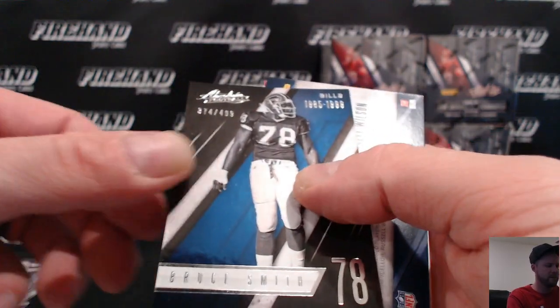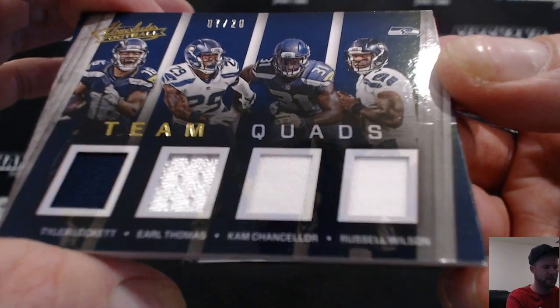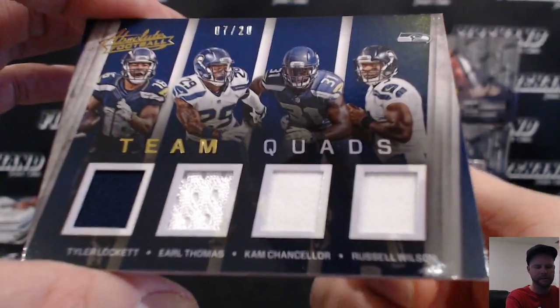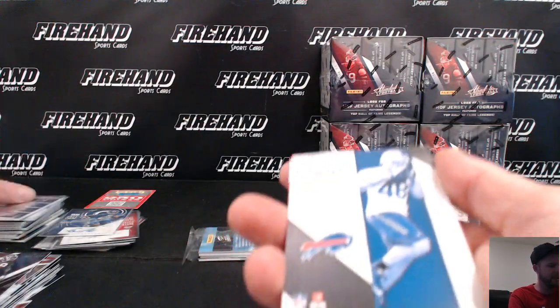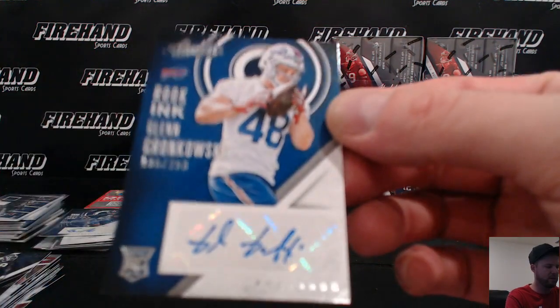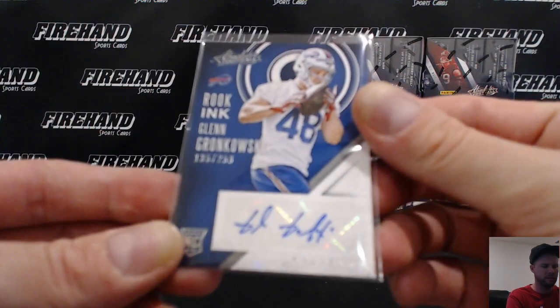Bruce Smith, 499. Got a quad. Seahawks, 7 of 20. Lockett, Thomas, Chancellor, and Wilson. Andy Matthews, Dak and Jay. And Glenn Gronkowski for the Bills. Rookie auto to 250. Buffalo Bills, Carl with the K.